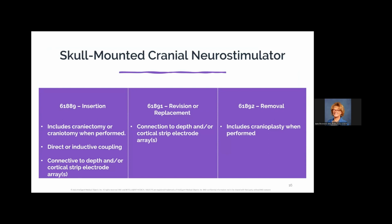So think about the functionality of a heart defibrillator. This device is similar, but for the brain. Based upon the sensory information, the device will fire stimulation to targeted areas of the brain. The system contains a pulse generator or a receiver along with implanted depth or cortical electrodes. Three new codes were added, as you can see here. The codes identify insertion, revision, or replacement along with removal.